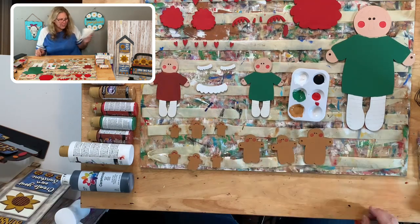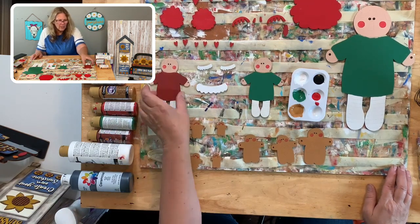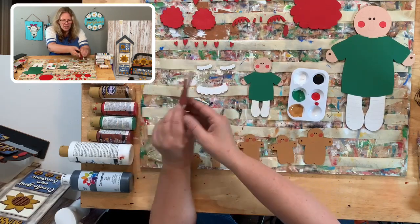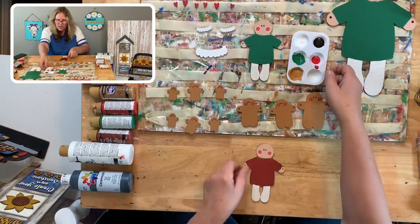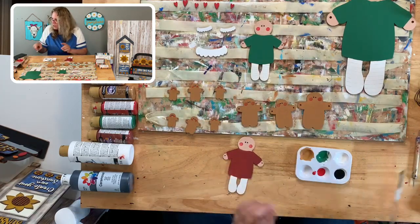Okay, all right. Now we've got to do stripes on the legs. Let's do that, and then we will do our frosting. So I'm gonna just take this off. We're just gonna do one at a time. Let's just scooch this up, and I'll bring my little paint here. I have a little angle brush that I'm going to use.